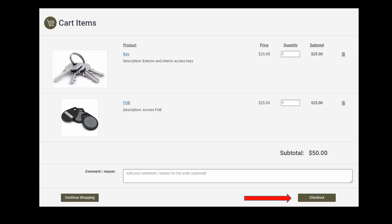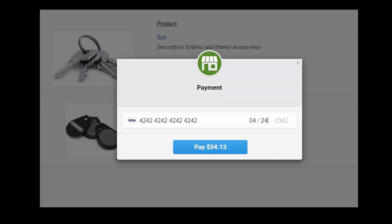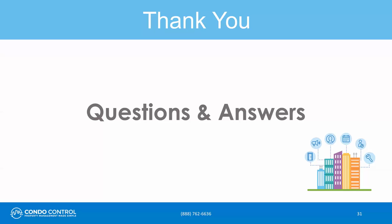Once the residents hit the checkout button, they get to this page, which gives them, again, a very detailed description of how much the total of items plus the Stripe and Condo Control Central fee will look like. In this example, you have the subtotal, which is $50, the net amount of $25 each item, service fee tax, and Stripe fees. The residents in this case will be paying total charges of $54.13. Once they click pay and save your order, you get the same screen as you saw on the amended booking. And that is pretty much it for the webinar today.